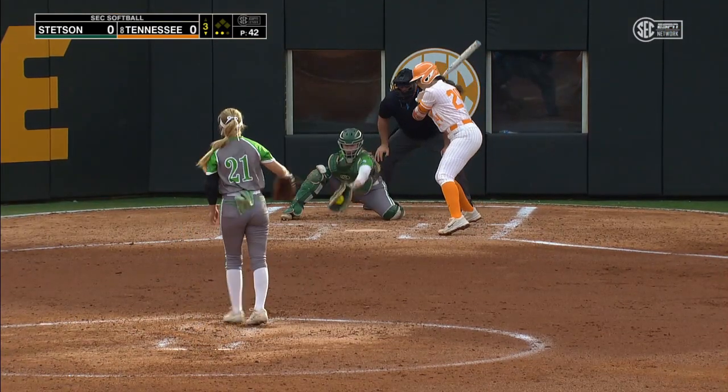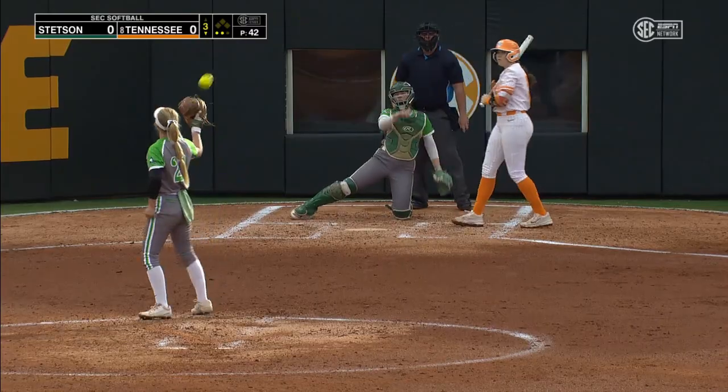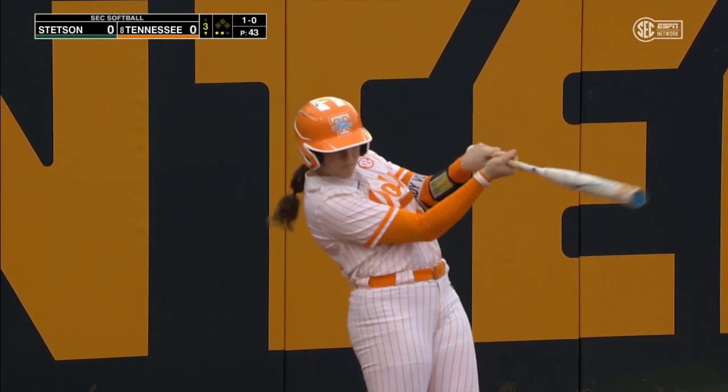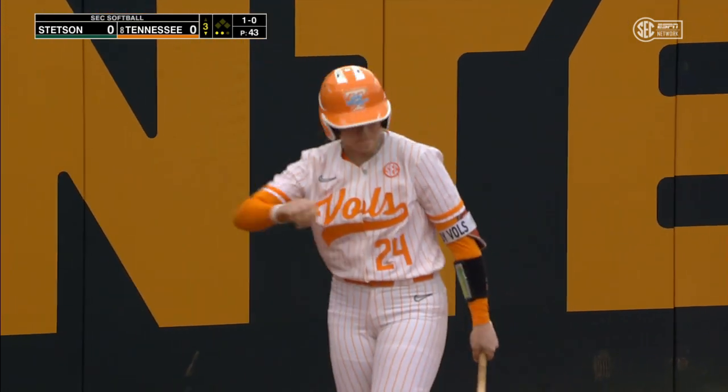Base is clear for Gibson. He takes in the dirt ball one. Gibson flied out to center field. It's closer to a line out. Hit it well, but it was right to Cammie Epley.